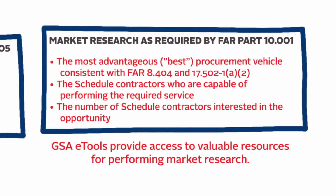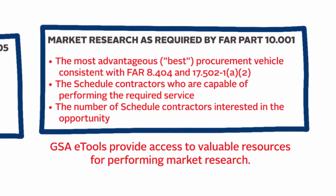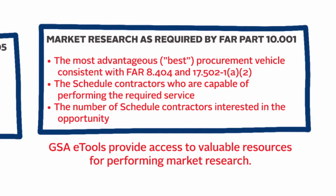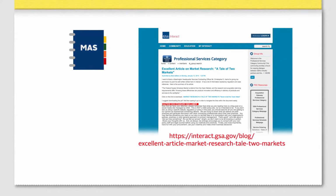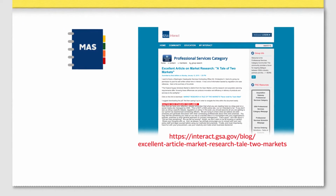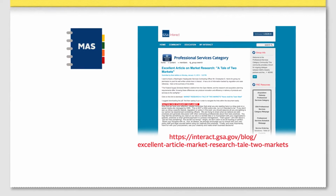Remember, market research should be conducted only among schedule holders, as FAR 8.4 procurements shall not be competed outside the Schedules program. A good article to reference detailing this fact is "A Tale of Two Markets," written by a DoD contracting officer.